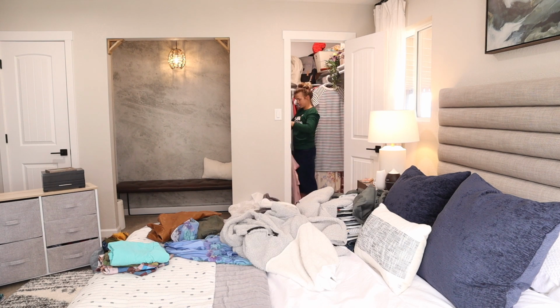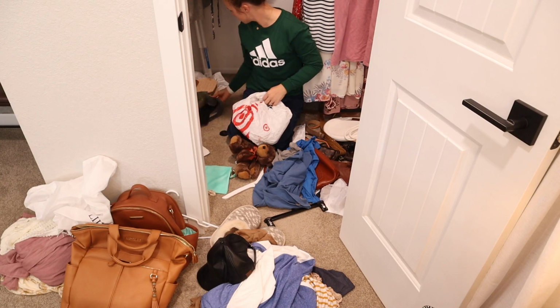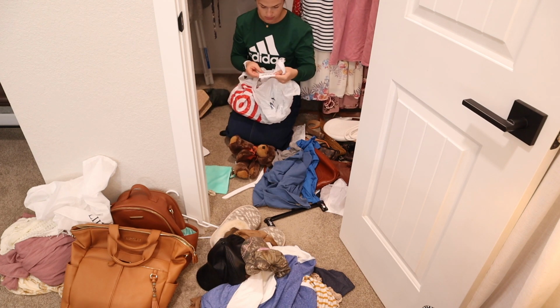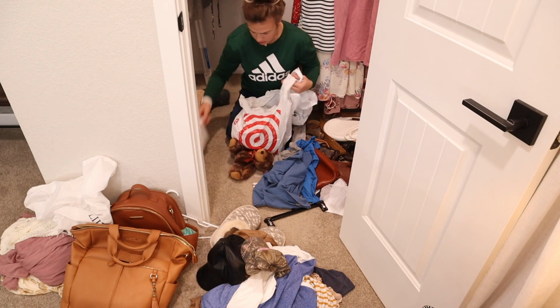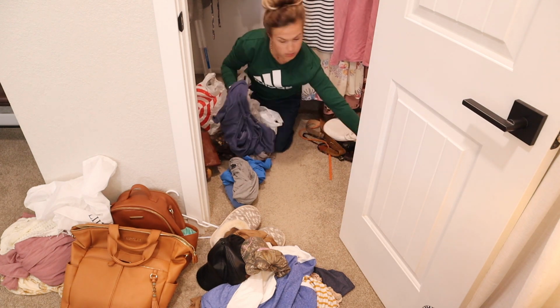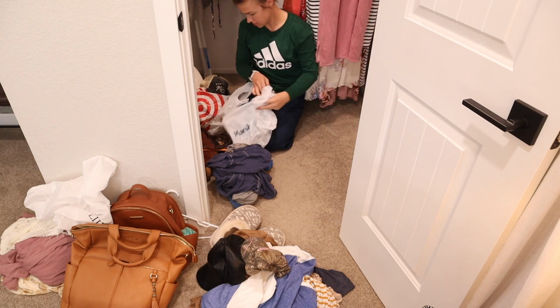Once I got half of the floor cleared out and that dresser, then I started to go through some of the clothes that were hanging up on the racks. I went through my shirts. I had recently gone through those, so there really wasn't too many to get rid of. And then I stacked all of my skirts on the bed so I could go through those. And then after that, I went back to working on the floor. I was kind of jumping in between areas. There was just so much stuff to go through. But I'm going through all of this, trying to get rid of as much as possible.